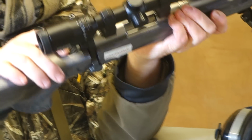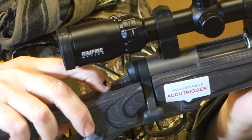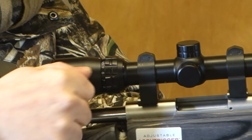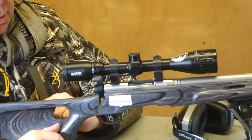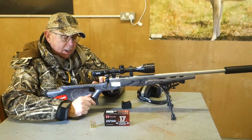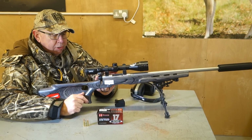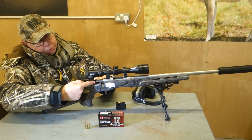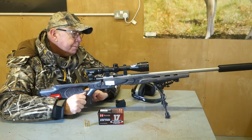There's a tang mounted safety just here. It's well dug in, I can see it, but it pulls back for safe, pushes forward for fire. And the other unusual thing I found about the safety catch is that if you fire the gun and put it on safe, when you shut the bolt again, the action doesn't recock. So the safety catch has to be set to fire to cock the action. Not a big deal, but it's just something else to get used to. The gun locks by 3 lugs back here, so it's quite strong and firm.